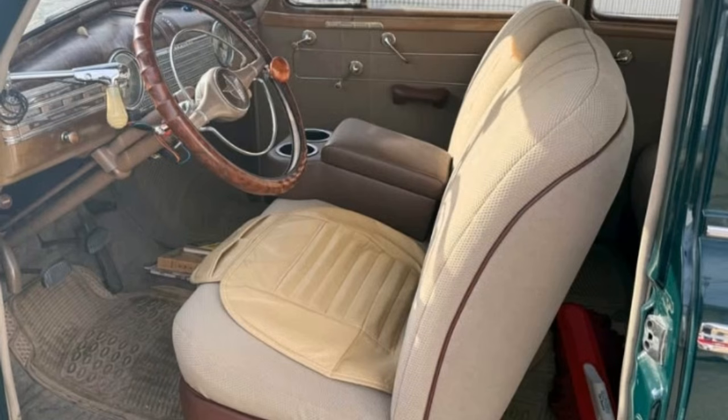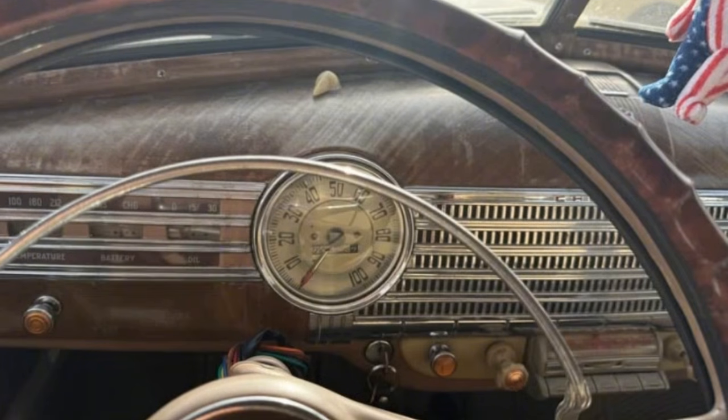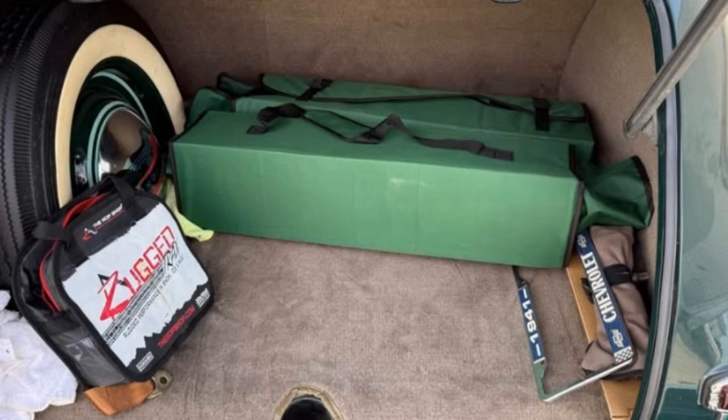Its green paint reflects the surrounding countryside, while the brown interior gives the cabin a warm, nostalgic atmosphere. The design is not aggressive or flashy, but calm and dignified, typical of early 1940s American sedans built for comfort and reliability. Inside, the driving experience is simple and mechanical. The manual transmission requires deliberate shifting, and the inline-six engine provides steady, predictable power delivery. There are no modern electronics or conveniences, just a direct connection between driver, machine, and road.